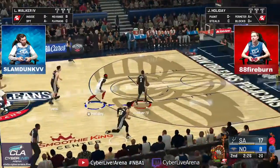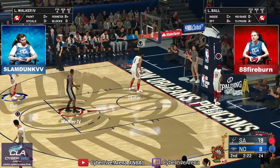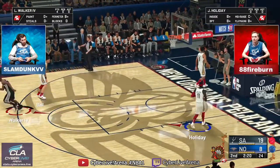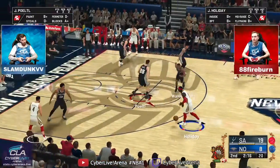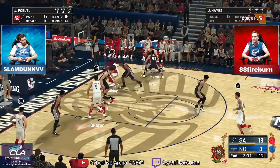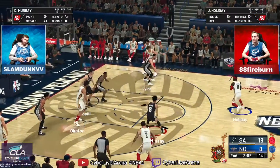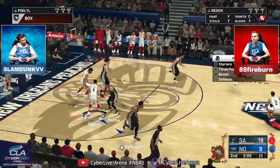In transition, here comes San Antonio, and the dunk by Walker. Excellent on both ends of that play. Yeah, the steal was sharp, but the slam topped it off. And we say it time and time again, so I'll repeat it. Have to be careful with the ball, or this is what happens. The wide open look here for Holiday. And again, no good by New Orleans.